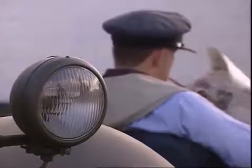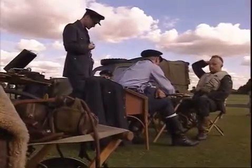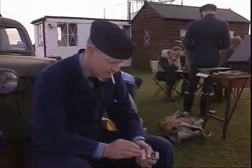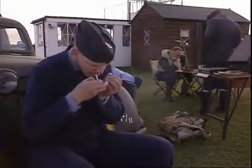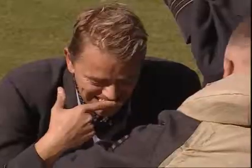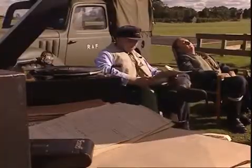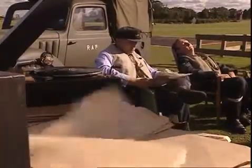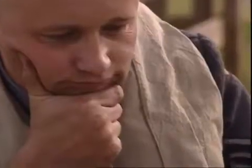As they waited for the order to scramble, the pilots knew just how slim their chances of survival were. Waiting for the scramble was much worse, in my opinion, than flying in combat. I was very tense, probably apprehensive of what I was going to come up against. It was all an unknown quantity.